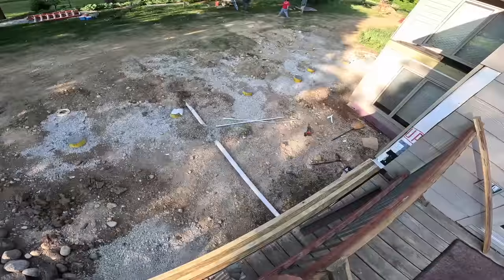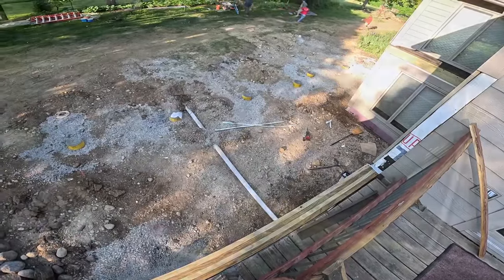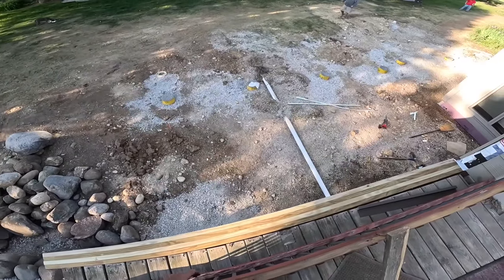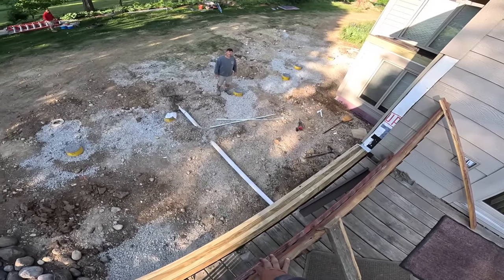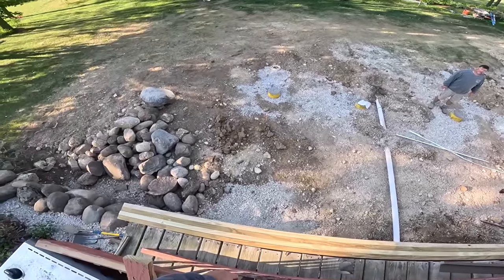Oh wow, they got all their post holes in. Looks really different down there than the last time. Morning. How are you? Good. It's Friday, which is my favorite, but I'm tired today.